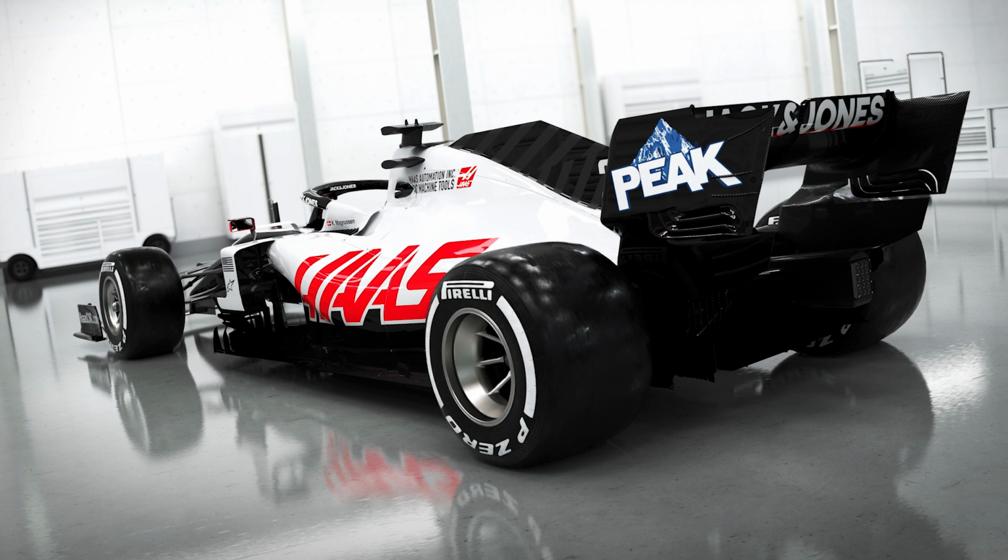Once again, it was completely dominated by Rich Energy over the last 12 months. But it's good to see HAAS go back to these colours. The gold and black tried to give off Lotus vibes from the 70s and 80s, and it just didn't really work for me at the end of the day.